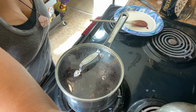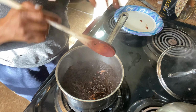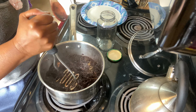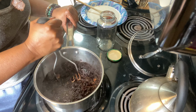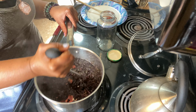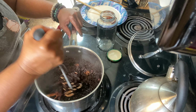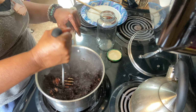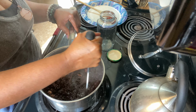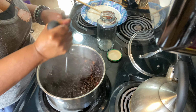Okay, Sekhmet's children, it's 45 minutes. Ooh, we got our wonderful. All right, so I'm gonna mash as much of this as I can. Oh, it smells so delicious, guys. It smells delicious. Oh my goodness, I'm so pleased with how delicious this smells. Oh, it smells awesome.